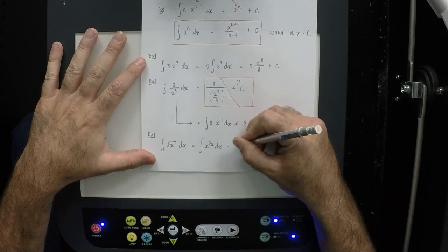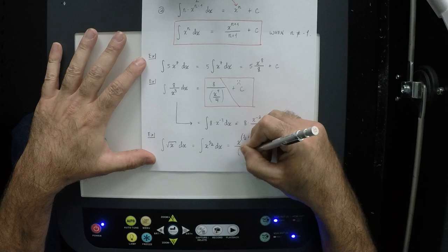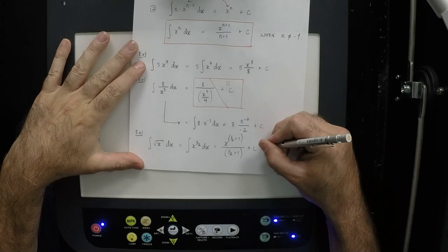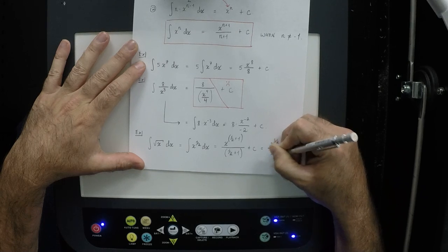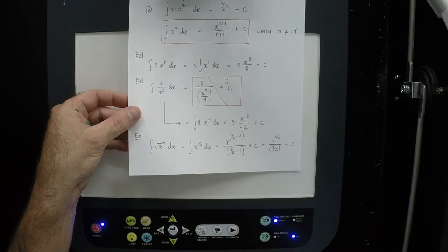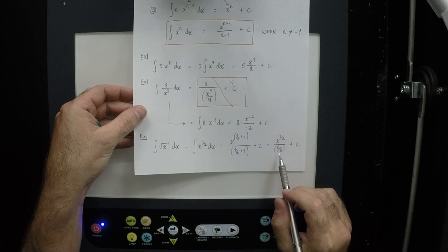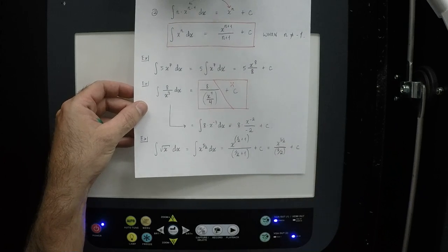So this would be x. The new exponent would be half plus 1, and then divide by half plus 1. And if you felt compelled to simplify, 1 is 2 halves, so 1 half plus 2 halves is 3 halves. So this would be x to 3 halves divided by 3 halves and then plus a constant. Any question about this one? You're saying, would it be okay to make it 2/3? Yeah, it's fine. But I'm not going to grade that. But feel free.